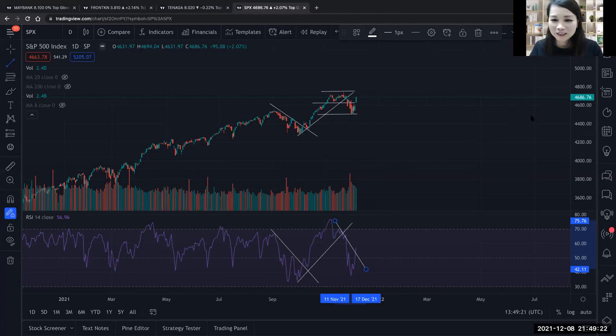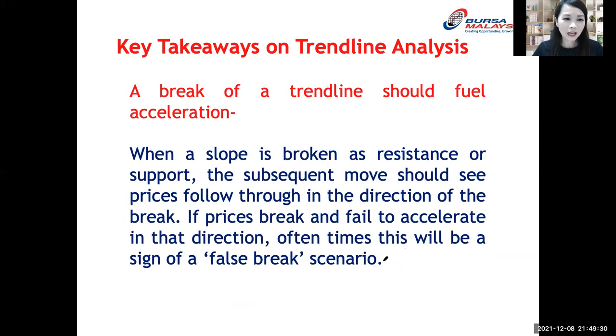Individual stock later. We just cover this one first. Another key takeaway is that the trend line break should fuel acceleration. Once it breaks the trend line, you must see a big bearish bar, and the volume also takes a rise. That means there is acceleration.